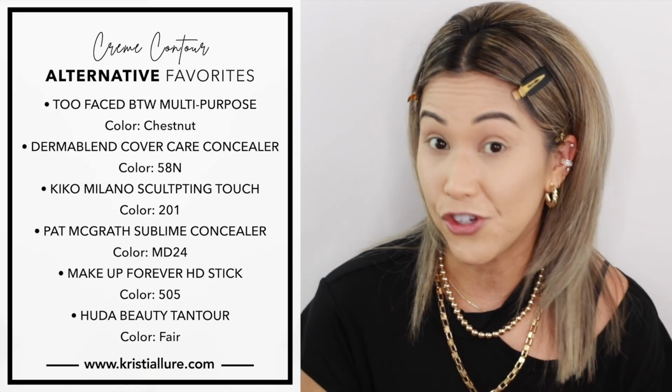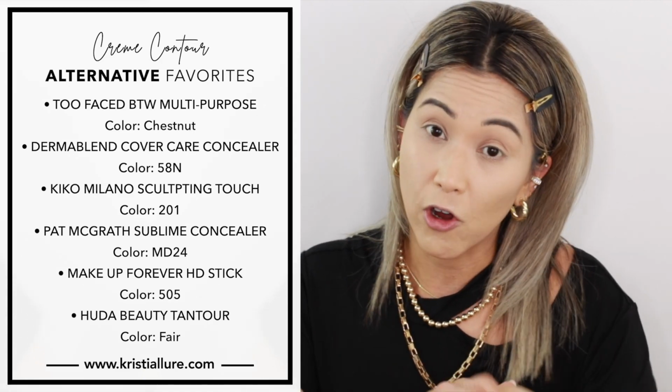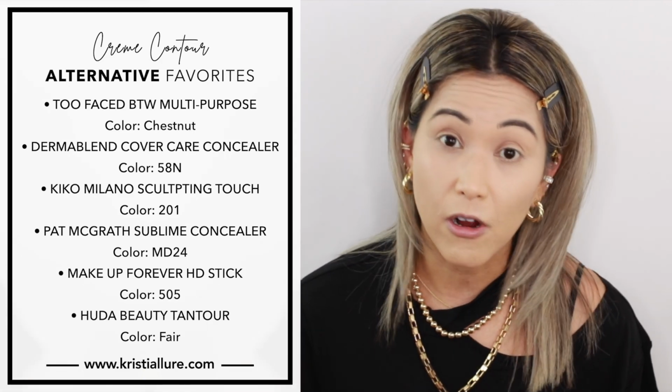It's not something I do on a daily basis. I'd rather powder contour, which leads me to powder contouring. So that question of when do I powder, when do I cream, you could do one or the other, or you can do both. Remember, if you're going somewhere fancy, I would recommend doing both, because whenever you powder down a cream product, it's going to give it the ultimate staying power.